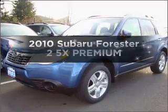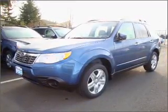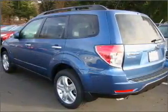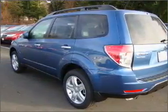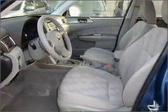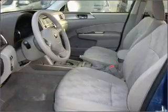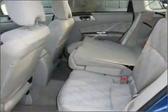Check out this 2010 Subaru Forester. This is the set of wheels you've been looking for, with an efficient four-cylinder engine that responds smoothly to its automatic transmission. Premium wheels give a more luxurious look. The anti-lock braking system will keep you safe on the road. Indulge in the comfort of heated seats. The sunroof lets fresh air in.